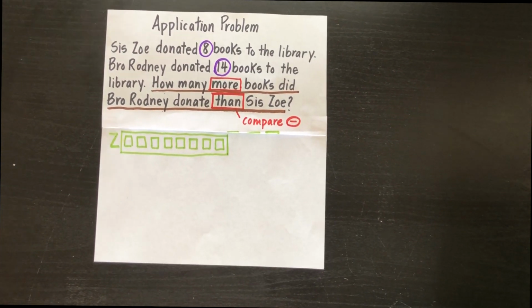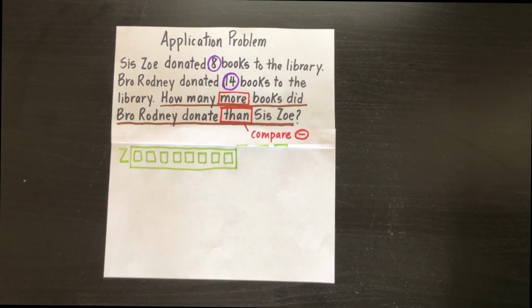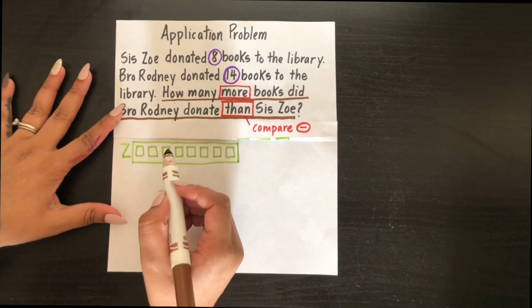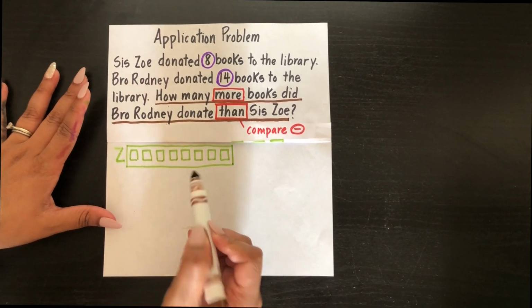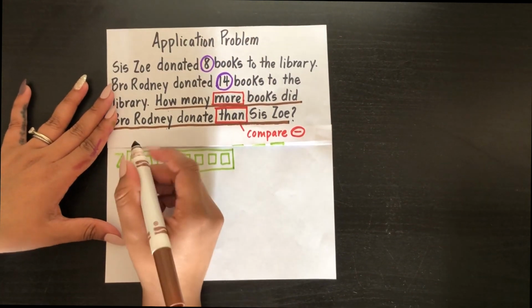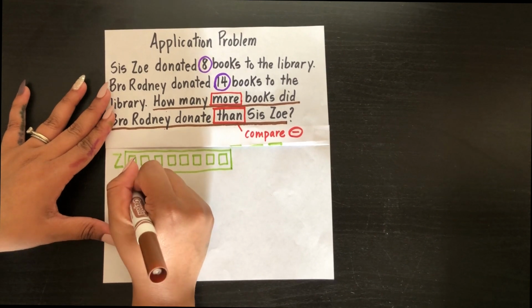Now we need to draw a picture for Brother Rodney's part. How many books did Brother Rodney donate? 14, very good. As I'm drawing Brother Rodney's books, I want to line each of them up with Sister Zoe. That will make it easier for us to find the difference. Let's draw Brother Rodney's 14 books.